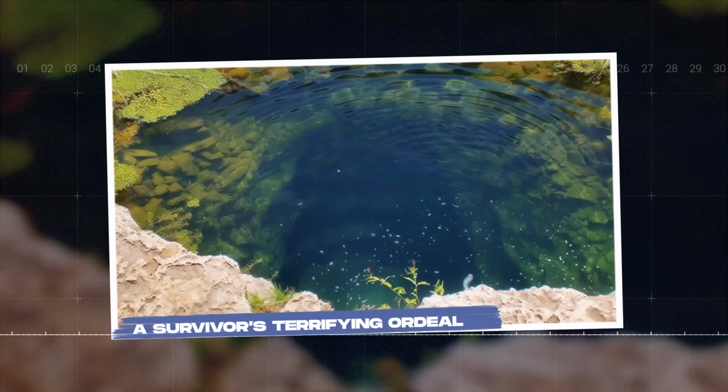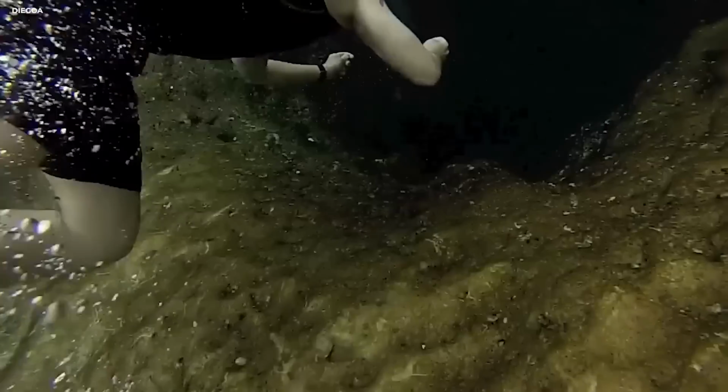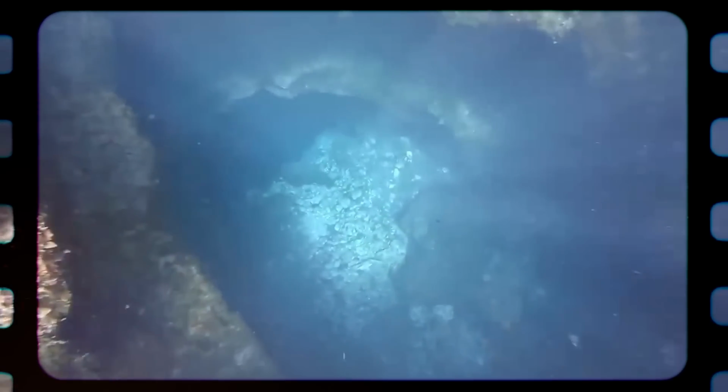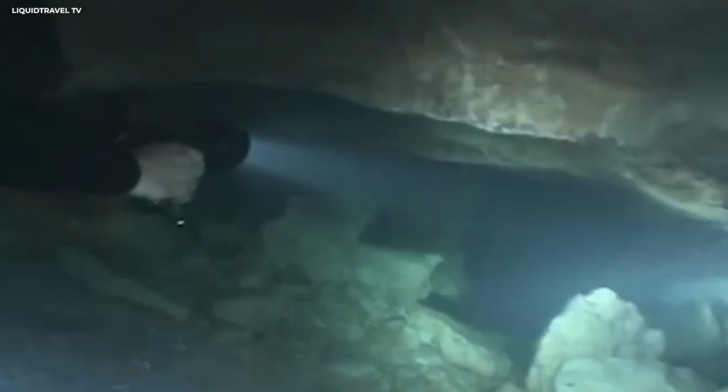A survivor's terrifying ordeal. Few people have lived to describe what Jacob's Well is truly like beyond the third chamber. But one man, Don Dibble, did more than survive it. He was buried alive by it. And what he remembers from those terrifying minutes underwater still shakes even the most seasoned divers to the core.